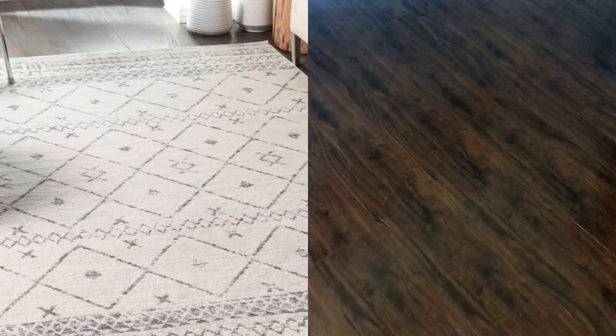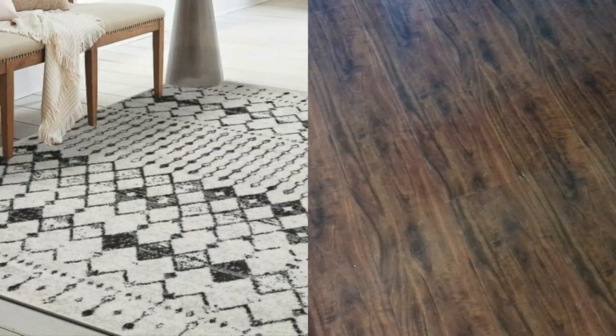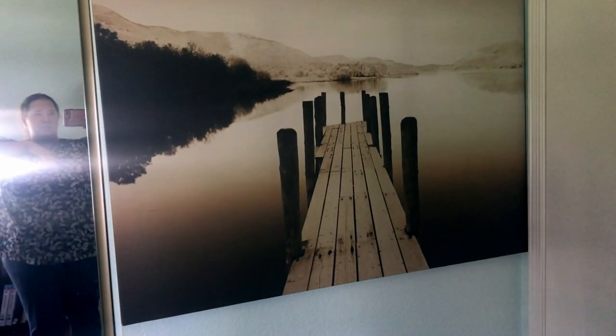The floor is going to stay the same. We will add a rug, but it's just the same flooring throughout the rest of our house. It's just wood. And so I'm going to do a black and white patterny type of rug, I'm guessing. I'm thinking this wall will be taupey gray.